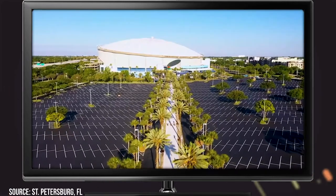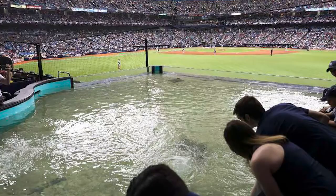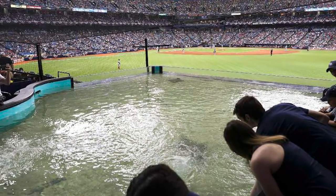That's because it's the only sports facility in America that hosts an aquarium with cow-nose rays. You can feed, interact with, and even touch the stingrays while taking in a game at the same time.